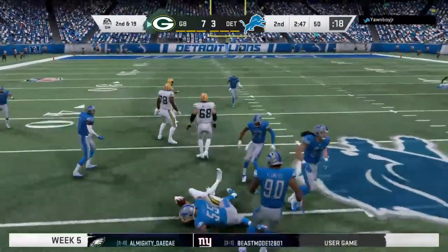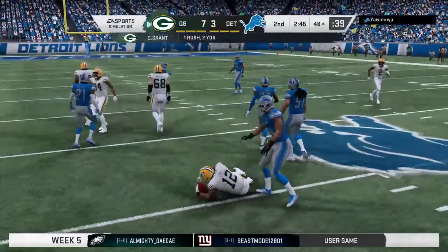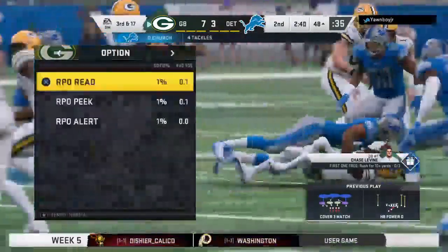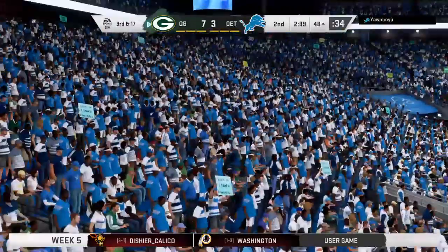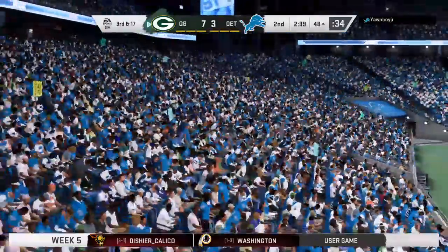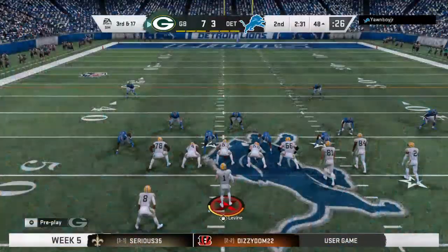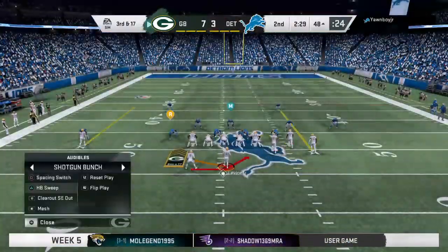On 2nd down, it's Grant. He'll be taken down at the 48 for a pickup of 2 yards. Well, that call makes sense because they've been throwing it well on this drive, and once again they show passing formation, showing the shotgun. Then they ran out of it. That was a nice play by them defensively, though, to hold it to a short gain.